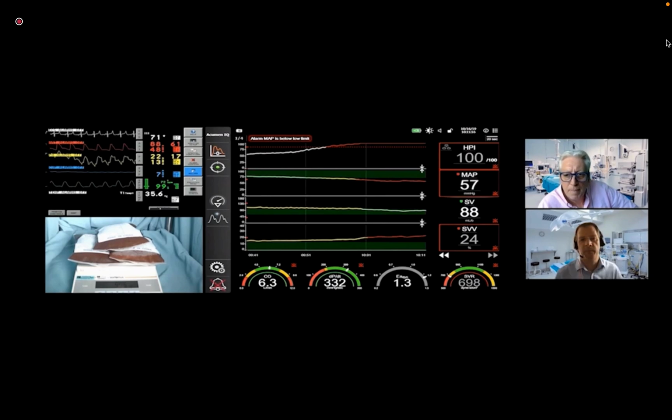Yep, we've had a couple of minutes of blood pressure under 65 now, and certainly trending towards 55 now as well. So no doubt there's some organ dysfunction or organ injury starting to occur. So our HPI has trended upwards. It passed 85. It gave us about 3 or 4 minutes notice of hypotension occurring. We didn't see our blood pressure drop below 65 until about 4 minutes after HPI went above that 85 threshold. So it gave us plenty of notice to look at that physiology.